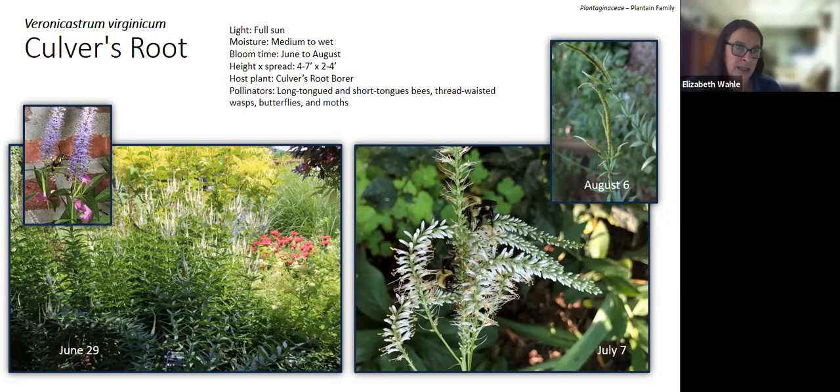And so this can easily, if they're in their happy spot, be 4 foot anywhere up to 7 feet tall. Average to wet soil is probably their preference. They will spread. They have good vertical height for a mixed planting, or if you need to back something with some height in a bed. They do provide that. Their flowers are, to me, candelabra in how they spread. Over time, I've got several different pictures here from June 29th, July 7th. They really have a long bloom period.